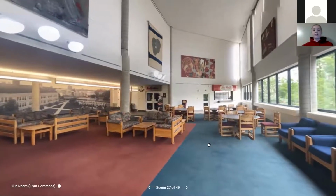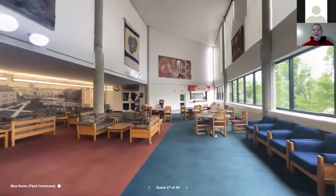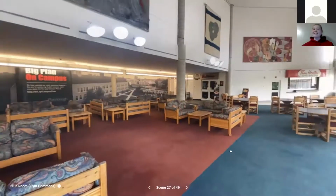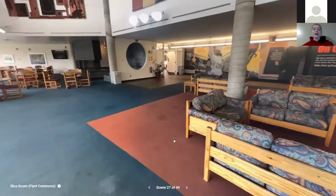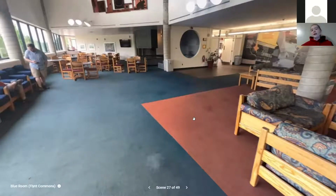So this is primarily called the Flint Commons, but it's been nicknamed the Blue Room simply because of the kind of furniture that's in it. So this, again, is another good spot to hang out with some people. I met with some people in my classes last semester here, and we did some work together. It's sort of like the library outside of the library.